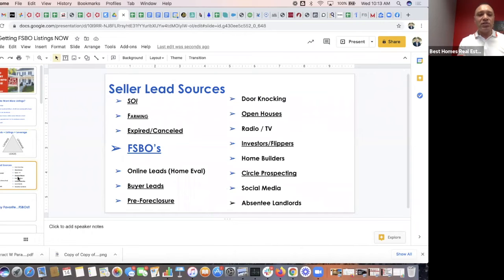So some lead sources that are out there right now, guys, we today are going to be focusing on for sale by owners, but there are so many other ways of you getting a listing, okay? For example, we're seeing some really nice results from the absentee landlords. We started marketing and promoting to them in the last 4 or 5 months. We're generating some really good leads out of that.